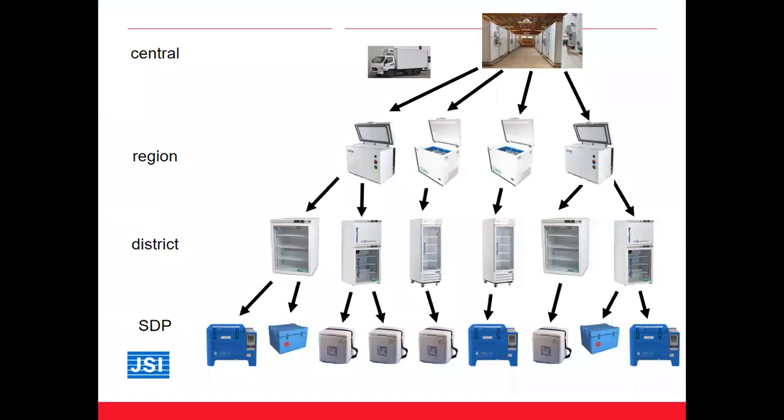Here is an example cold chain showing representations of equipment at each level: large walk-in freezers and cold rooms at the central level, refrigerator freezers at the regional level, perhaps smaller refrigerators and freezers at the district level, and various cold boxes or other appropriate cold chain equipment at the health center or service delivery point level. You can also have cold chain equipment at smaller health posts and possibly even at the community level as well. Keep in mind that these are just representations and the actual equipment found at different levels would be appropriate for the kind of cold storage that is needed.